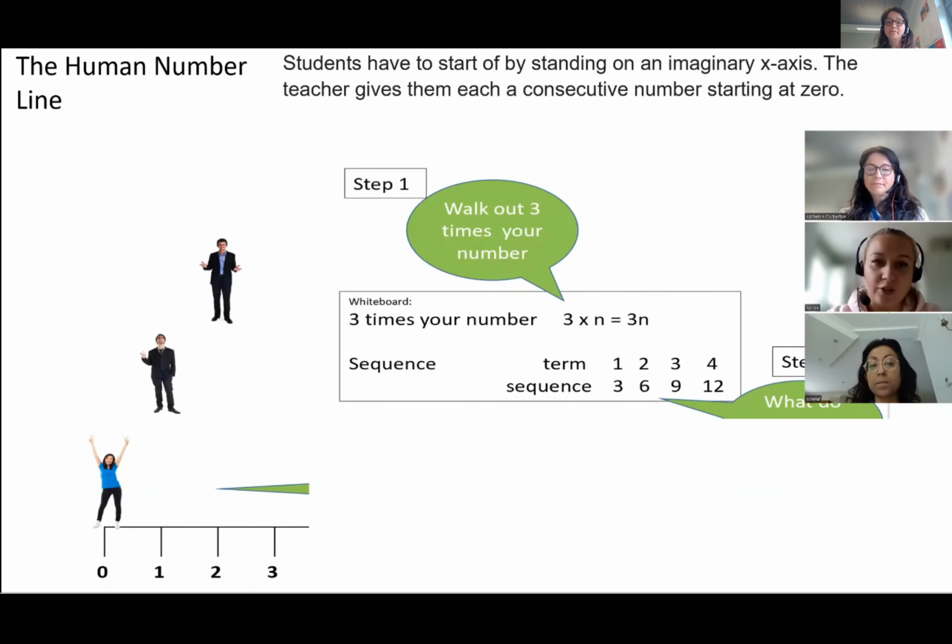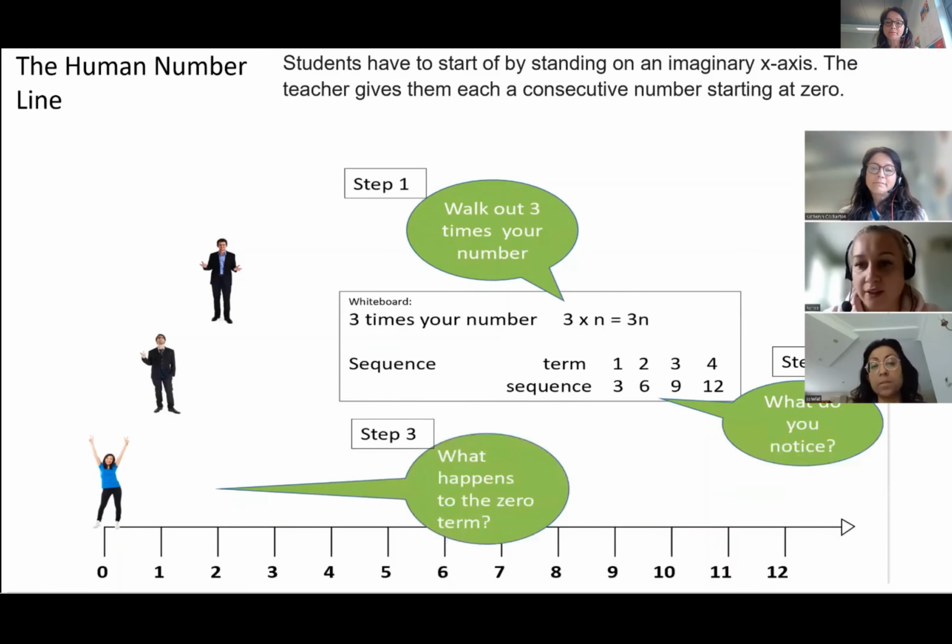And it was really interesting to see them realize the shape that they'd made, and that the bigger their starting number, the further they had to walk. The most important part about this was the student that was the 0 number, the very first person, because he didn't move when we were multiplying. He realized it didn't matter what he had to times his number by. He didn't take any steps at all until we gave them instructions like multiply your number by 2 and then add 4. He realized then he would move 4 steps.